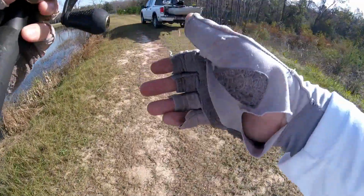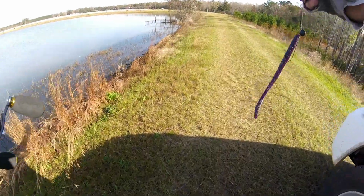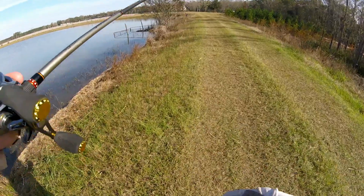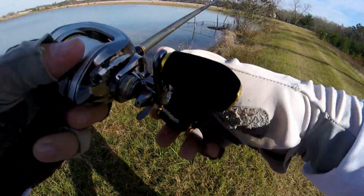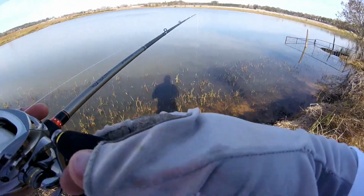Now we just need to catch a fish on each one of these bad boys and see how they handle that. For the piece de resistance, it's a little shaky head with the Guggenbait's slim shaped worm. Okay, now should be able to cast it. This is a pretty heavy, pretty stout shaky head or wobble head or whatever you guys want to call it. It doesn't matter to me.